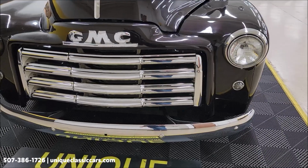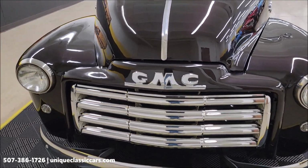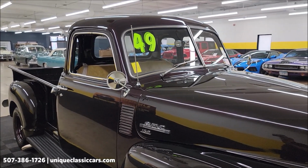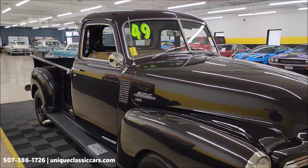First, let's take a look at the bright work up front. Grille, bumper, headlight surround, some of the bright work on the hood and hood ornament. Call this color a black cherry, or real deep, I guess wine color, if you will.